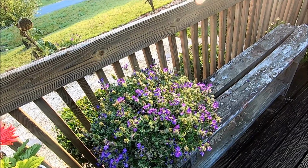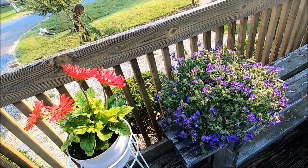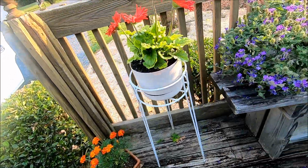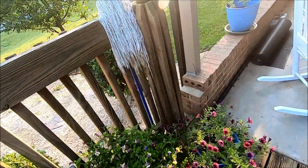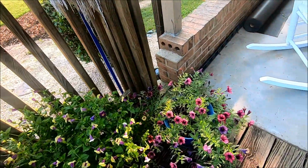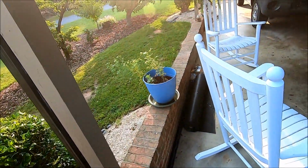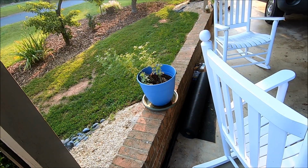This is a Superbena, I believe I'm telling that right. And then there's a Gerber daisy, and then another little marigold. Those are old-timey marigolds. And this is a Torrenia, I believe it is, and another petunia. And then in that blue pot right there, I've got some cilantro growing in it.